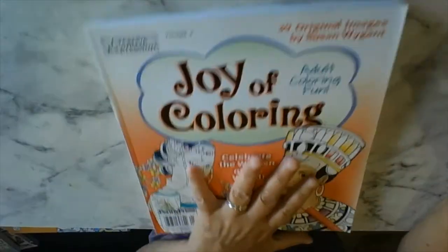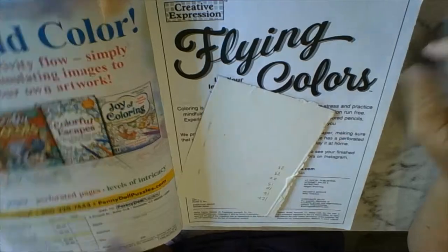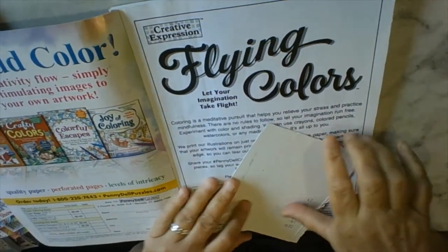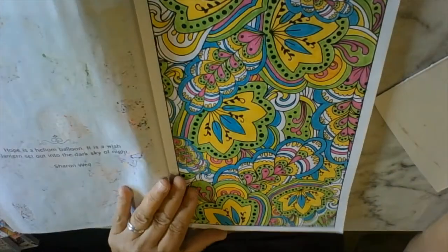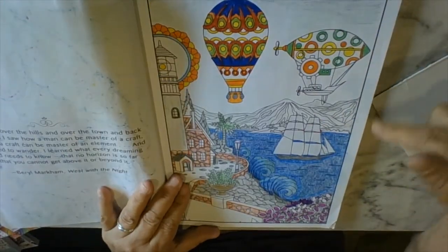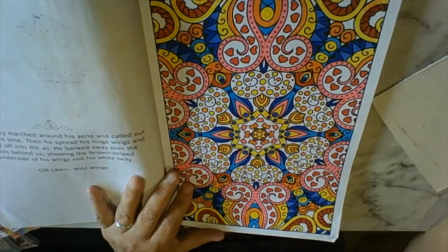It's a wonderful book, all different ladies. Then, the one book that I actually bought was just a single issue of it, was this one. And I fooled around with this one for quite a while before I actually decided to do what I wanted to do, but yeah. This one was pencil and marker, I do believe. Probably Crayola.